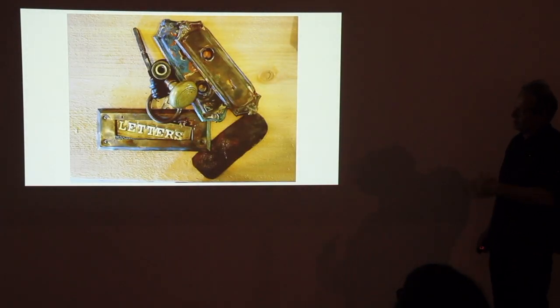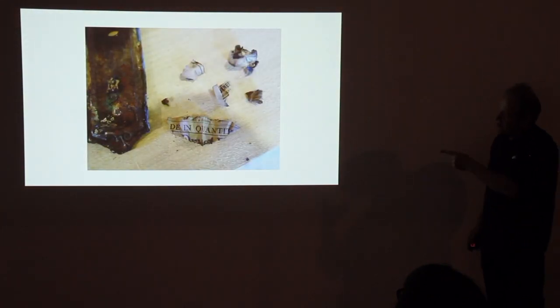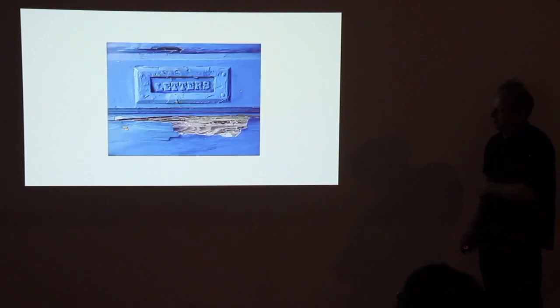We took apart the hardware from the door. That was in the keyhole. That's how cold he was. Whoever he was, that's how cold he was. And that was the letter slot before we restored it.